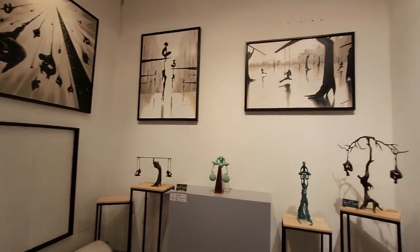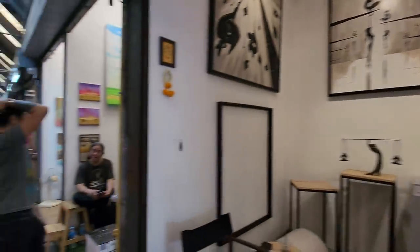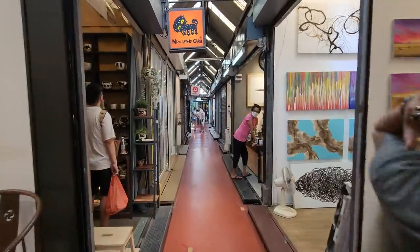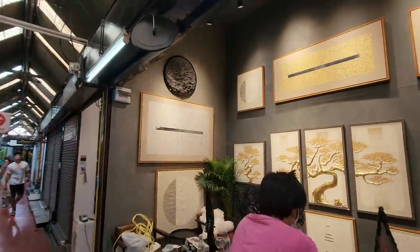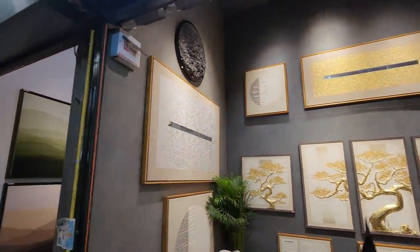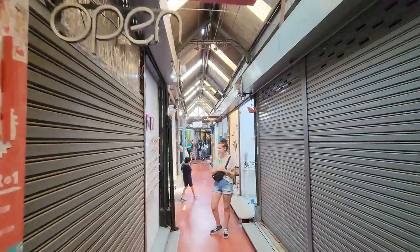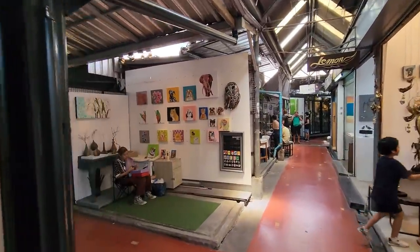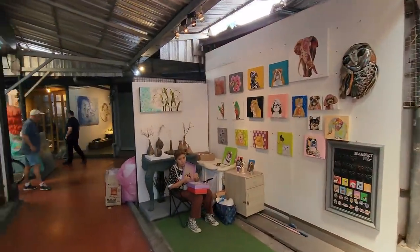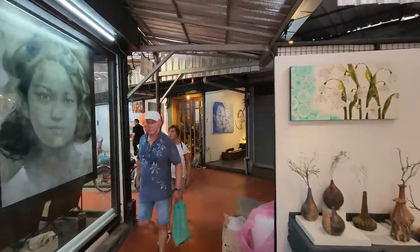Here you have a lot of nice galleries. And this is actually a perfect place if you are looking for some unique art in your home, if you move to Bangkok. And of course, if you are moving to Bangkok, then we are more than happy to help you find a nice place. So there are a couple of coffee shops in here.